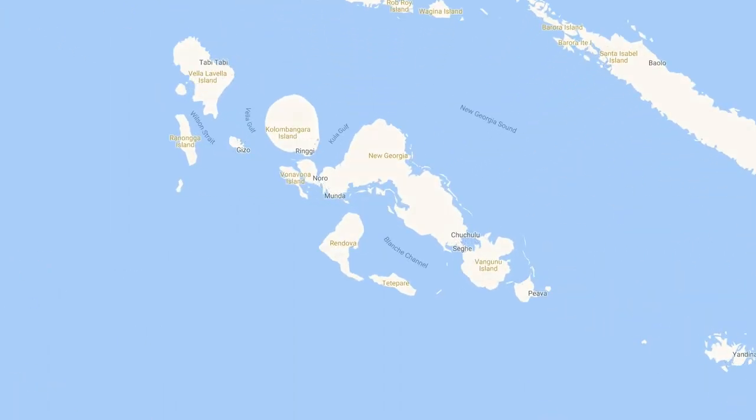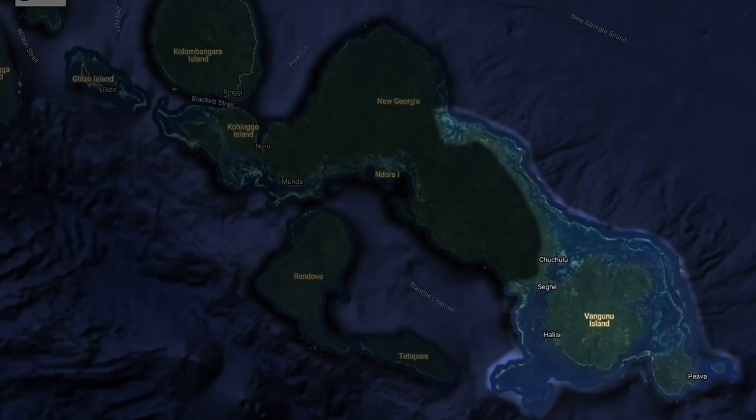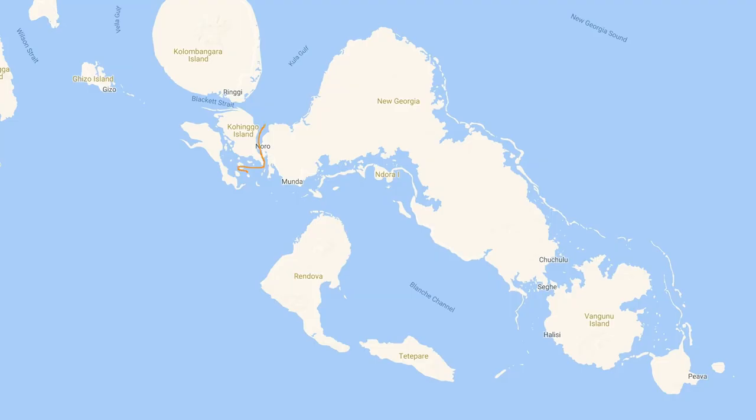The Marovo Lagoon is the world's largest saltwater lagoon. It contains hundreds of beautiful small islands, and it's surrounded by coral. We're gonna go north of New Georgia Island and enter the lagoon in Yupi Island.